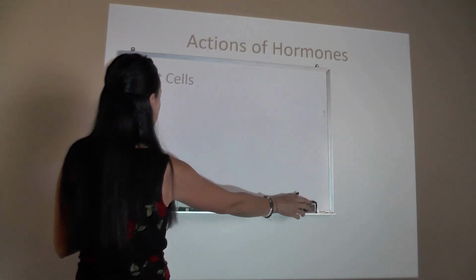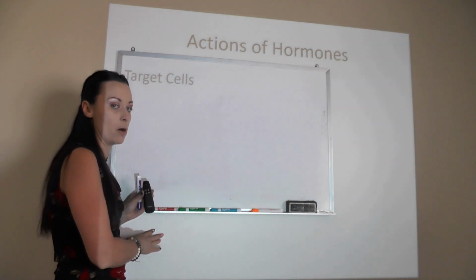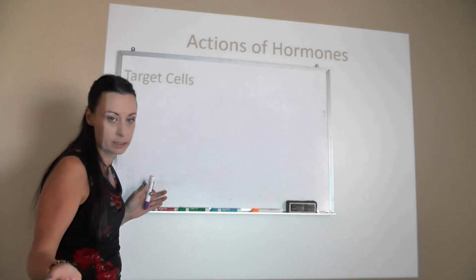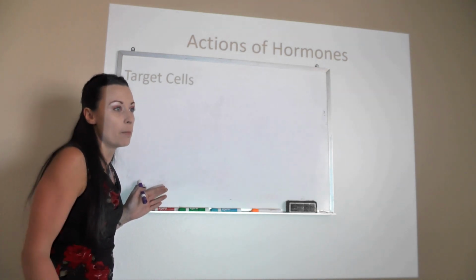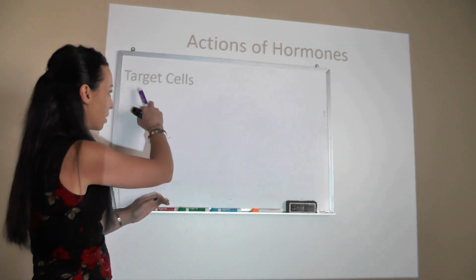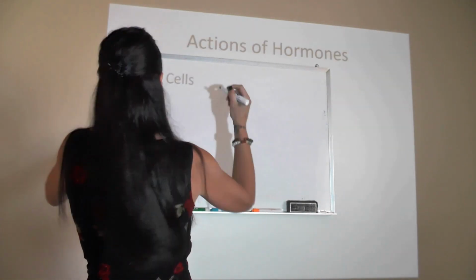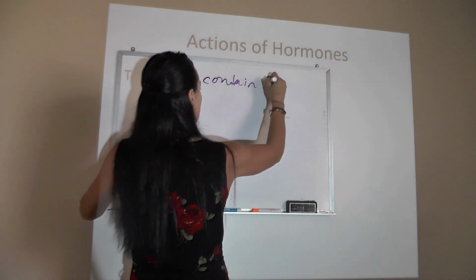Well, they bind to receptors on target cells, and that's what makes a cell a target for a hormone, is that it has a receptor. So not every hormone has targets all over the entire body. Some do, like insulin, cortisol, but some don't. They've got just really specific targets. So what makes a target cell a target for a hormone is that it contains the specific receptor for that hormone. Target cells contain specific receptors for hormones.